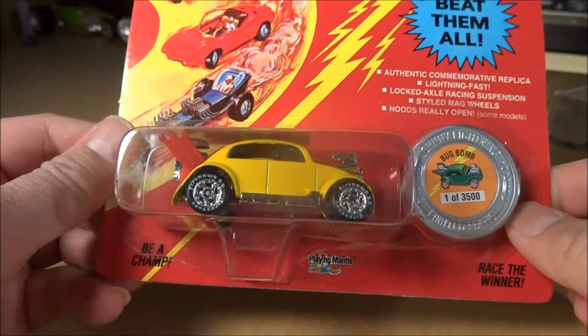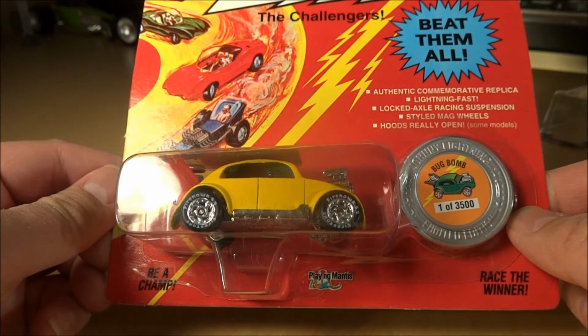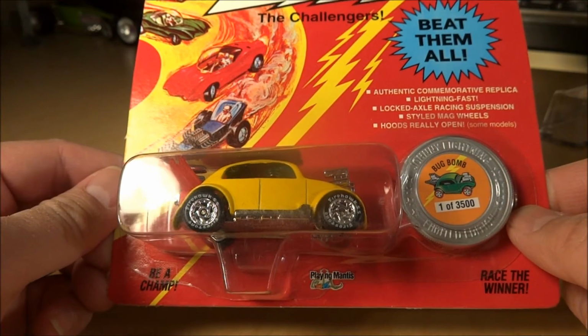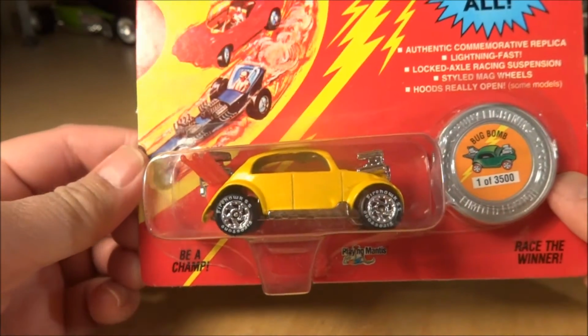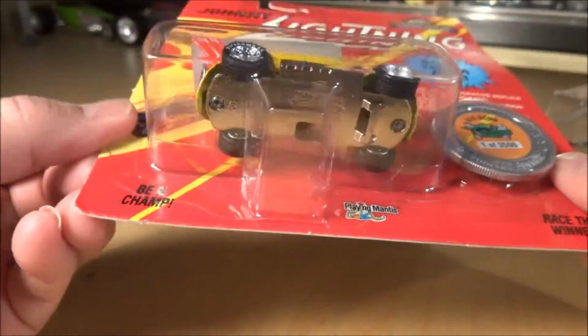Right now, these Johnny Lightnings at Toys R Us are retailing for, I think it was $6.99. So a little bit high, I think. But nevertheless, there's some cool pieces that are coming out of it, so we'll see.